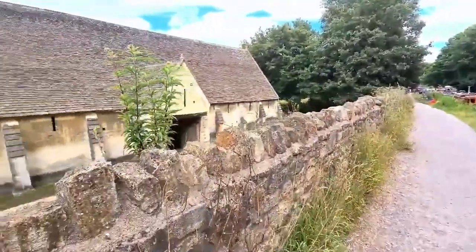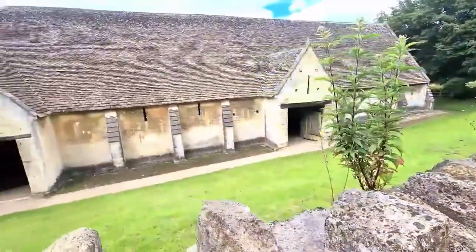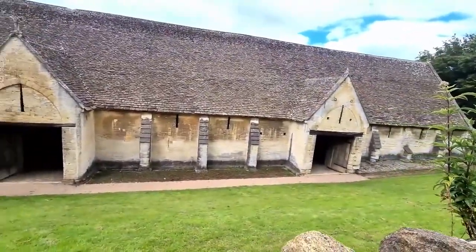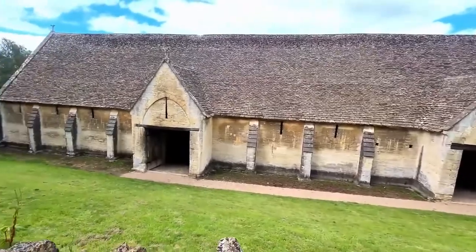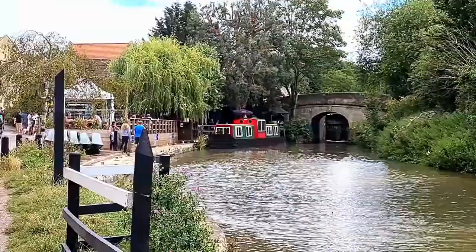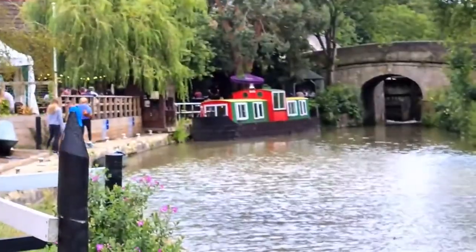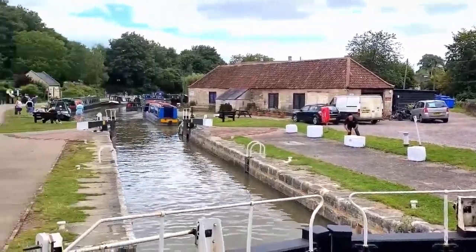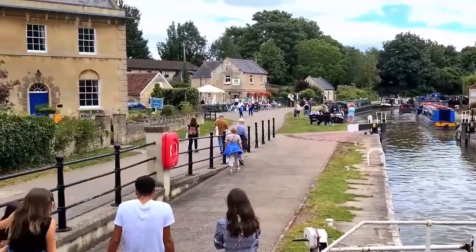This is the Tithe Barn, built at the beginning of the 14th century. It belonged to the nuns of Shaftesbury Abbey, the largest convent of the time. It was used for storage of tithes during the Middle Ages. At the quay, you can watch the water leveling process. For some reason, I can spend hours watching it.